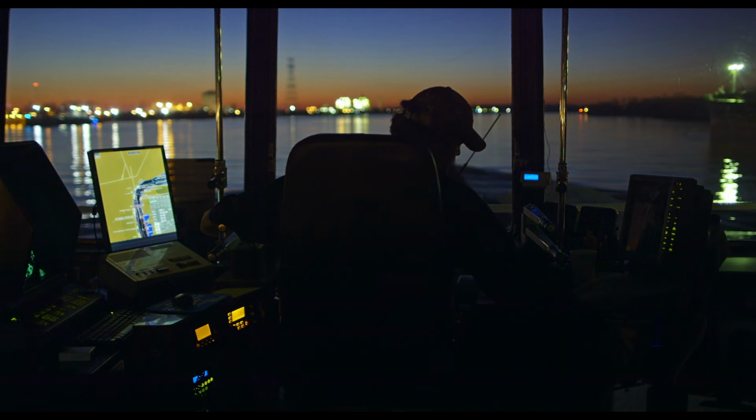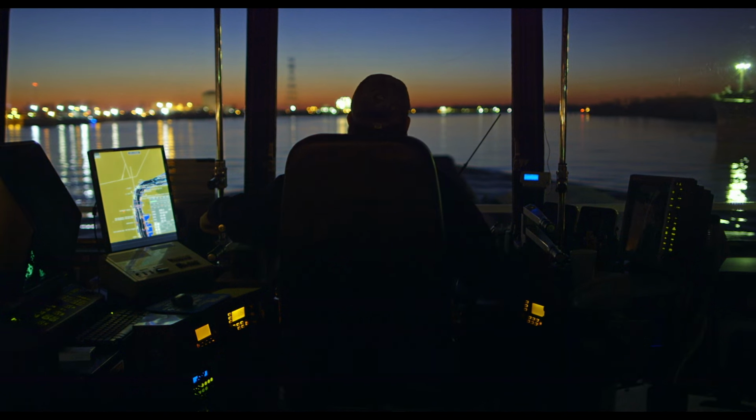You got the older guys where their wife probably done passed away, and maybe they lost a kid or two. They're in their 70s, 80s. Hell, this is all they know. This is their family. This is it for them, towboating. Towboat runs deep, man. It runs deep.